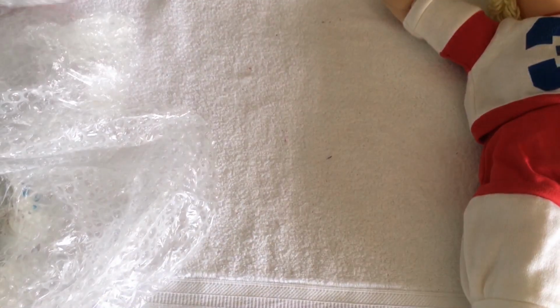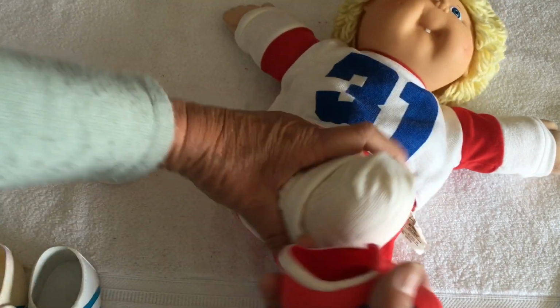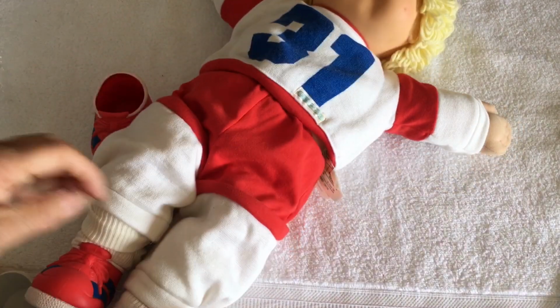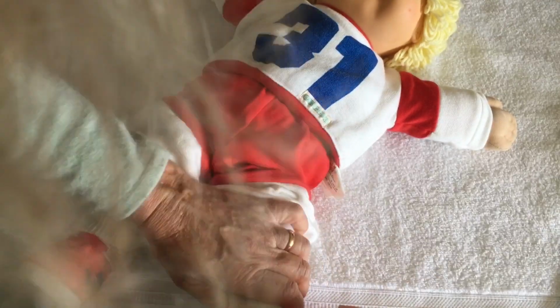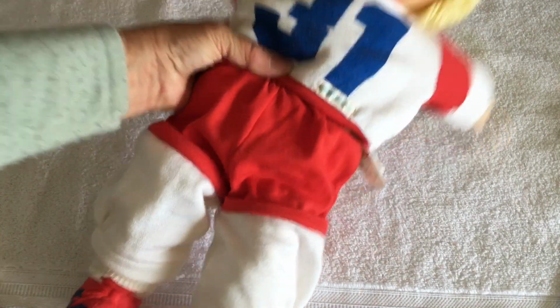Put them at the back. The red ones on this boy. They're going to fit. Thought they would be a bit bigger than they are, to be honest, because they're supposed to be for the 16 inch boys. There you go. So he's got his red shoes on.